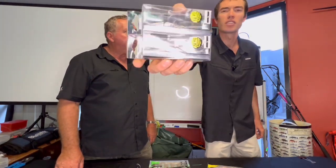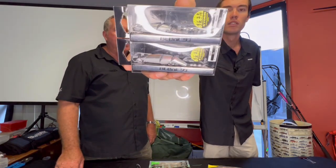Those are little BT baits, Dougie. These ones here, I reckon they're going to smash the flatties this year. I agree, they work so well across the flats, really good. We've got a few good lures to try this year.